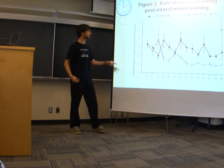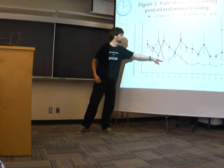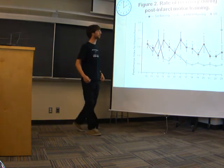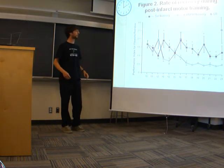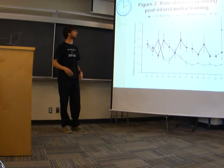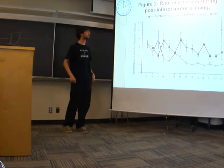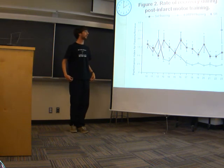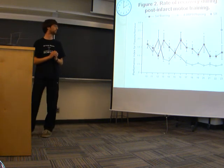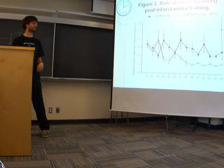The amphetamine group is this diamond group at the bottom. And so you see as time goes on, they did better. It would take them less grasps than the other groups. The square group is the control group. Rather, they had the same training as the amphetamine group, but not the amphetamine. And then lastly, the circle group is just, they had the lesion, but no training and no amphetamine.